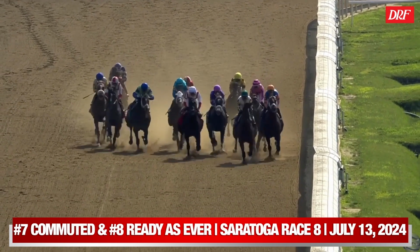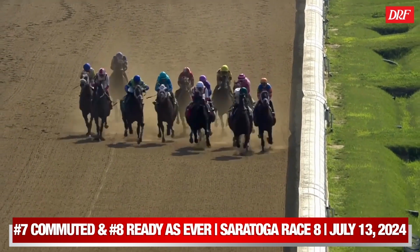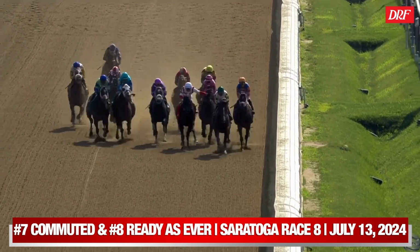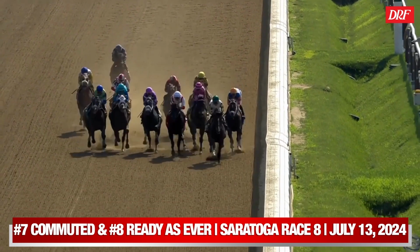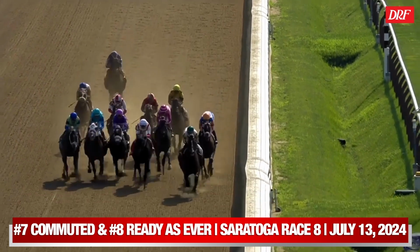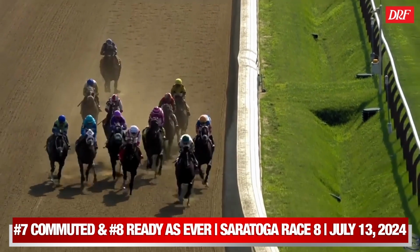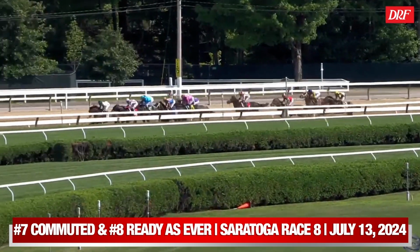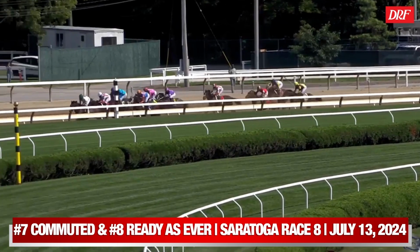Ready as Ever, you could just see him starting to lose contact with the field. And I want to show this head-on replay of the backstretch because you can see how much kickback is hitting this horse in the face. He's not liking it, carrying his head a little high, and really having to be ridden to even maintain contact with the field. He's actually losing contact here. He's about 6 or 7 lengths behind the second to last horse. So Ready as Ever is really struggling at this point in the race.